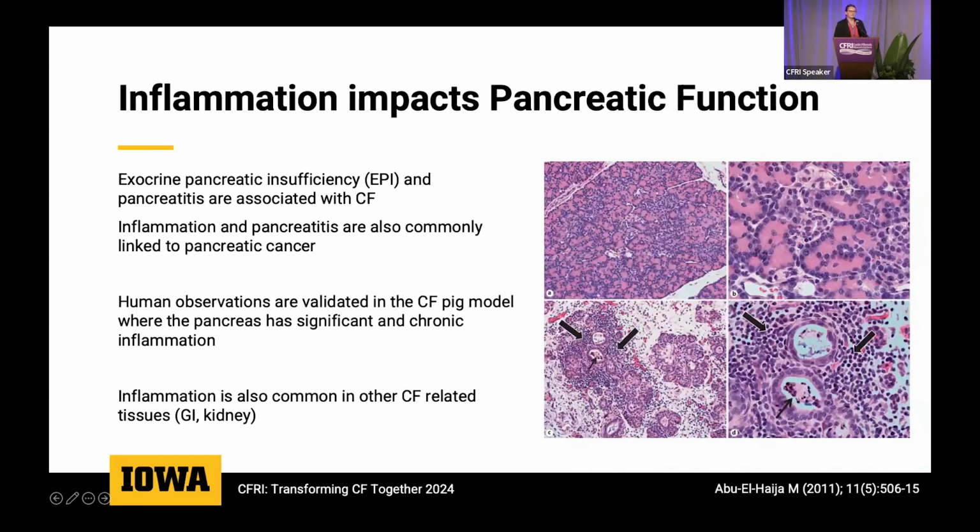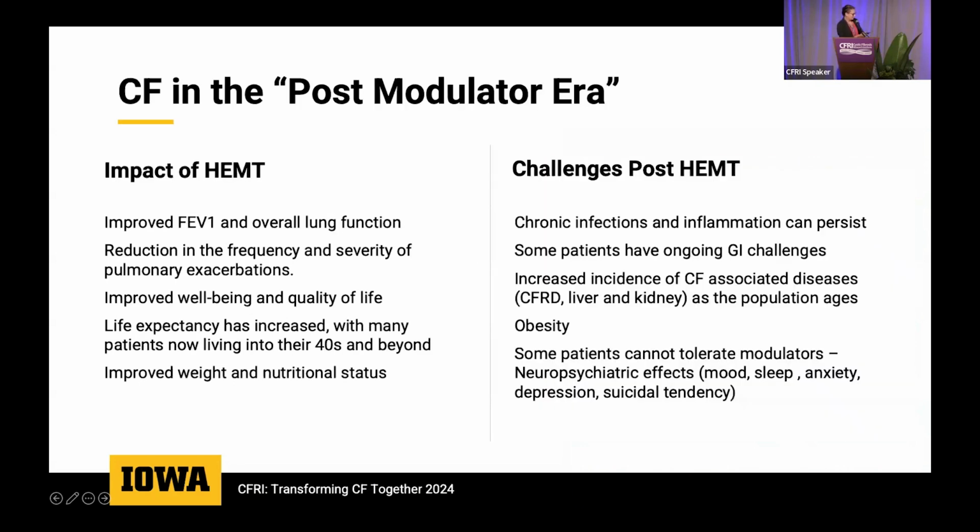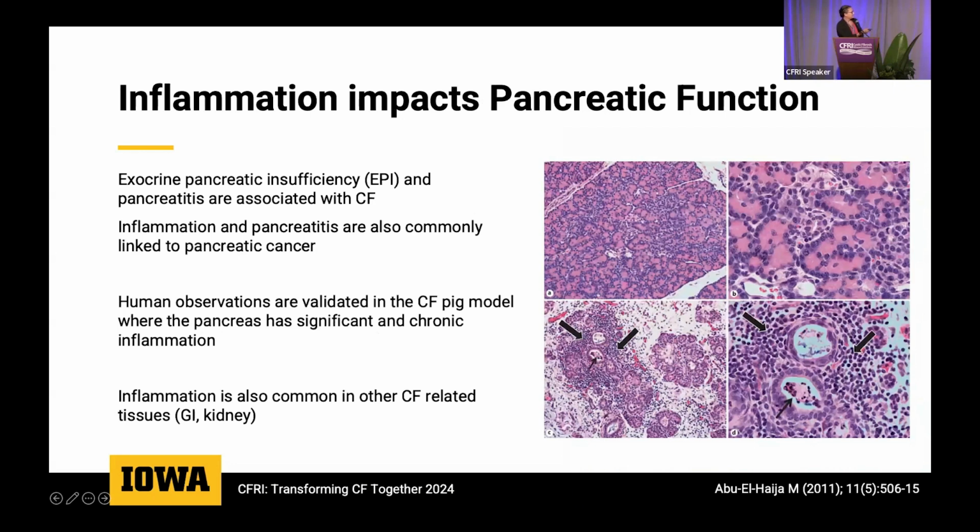It not only happens in the lung, it happens in other tissues impacted by CF. Here is an example from, wrong button, I'll get the hang of this in a second. This is an example from a pig model of cystic fibrosis looking at the pancreas. Again, you can see a huge amount of immune cell infiltration associated with the exocrine pancreatic insufficiency and pancreatitis, which occur in cystic fibrosis. These processes of inflammation and pancreatitis are also commonly linked to pancreatic cancer. And as people with CF are now aging, we're seeing an increase in the incidence of cancers and other things that the lung dysfunction used to overshadow.